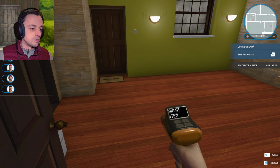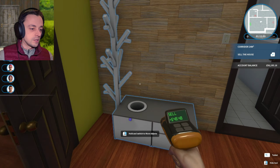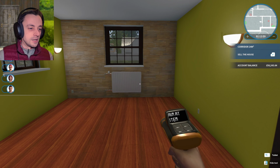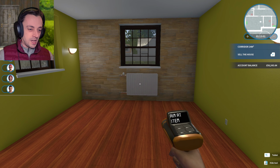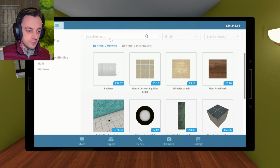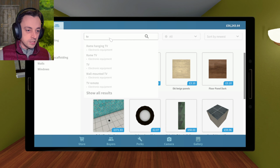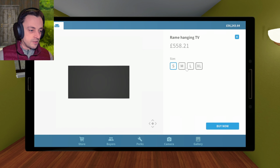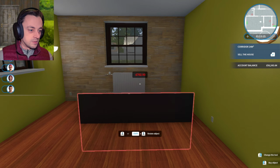So I've got to pick a room, and I think I will start with the lounge, as I started with the lounge last time. Let's get rid of that and get working on the lounge. Firstly, we will need a TV, and I'm going for a wall-mounted TV again, because that just takes up the least space. So let's have a TV. Give me a TV. Let's go with medium this time.